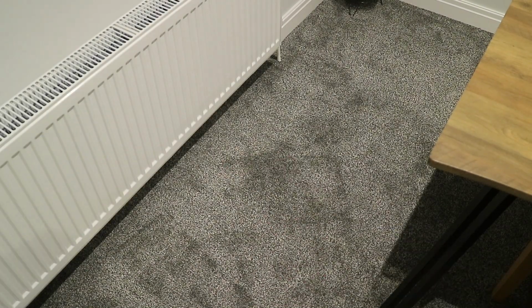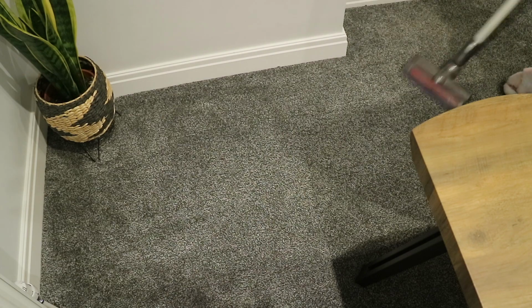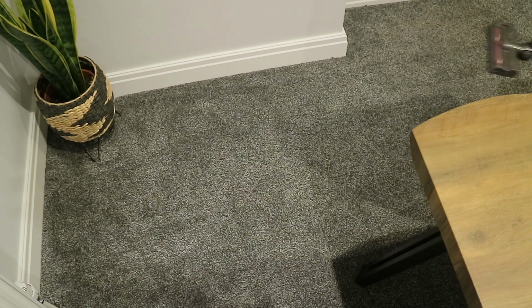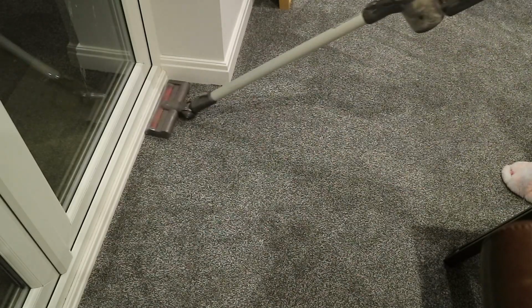One last thing that I had to finish off that night was the rest of the vacuuming in the lounge. It was just because the Dyson needed charging, so I let it charge and then I hoovered later on before I went to bed.